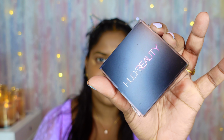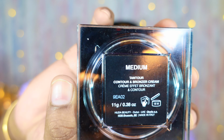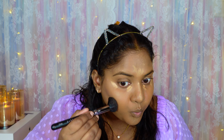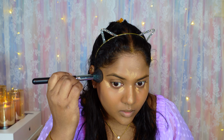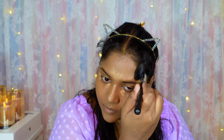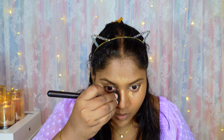Before I move on to blending the concealer, I'm gonna use my Huda Beauty cream contour. This is in the shade Medium. Whatever's left on the brush, I'm gonna pinch my brush like this, and go over onto my nose contour like this.